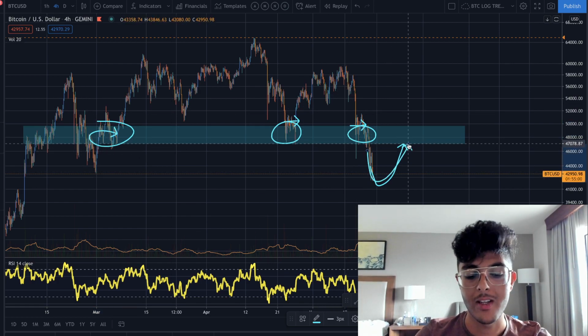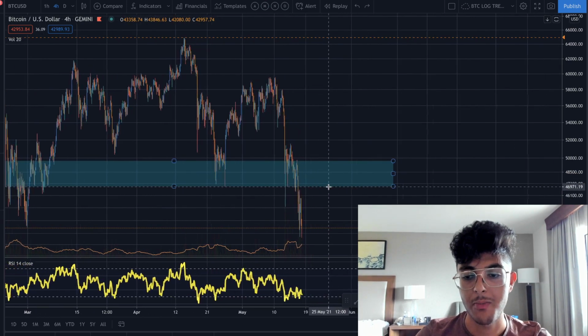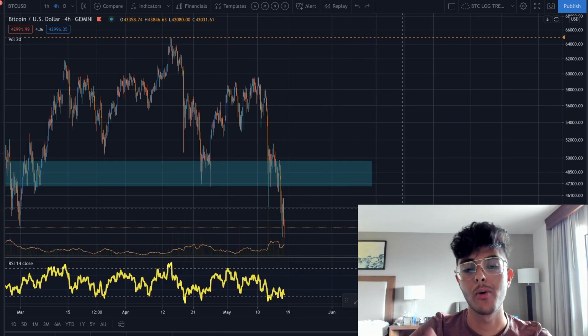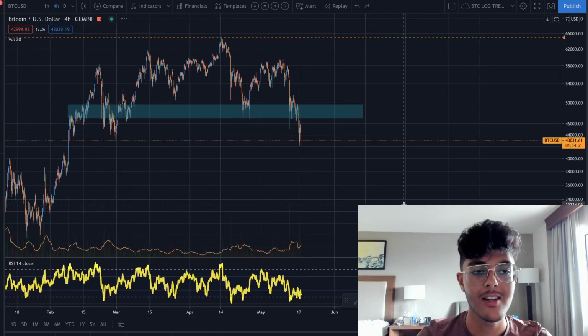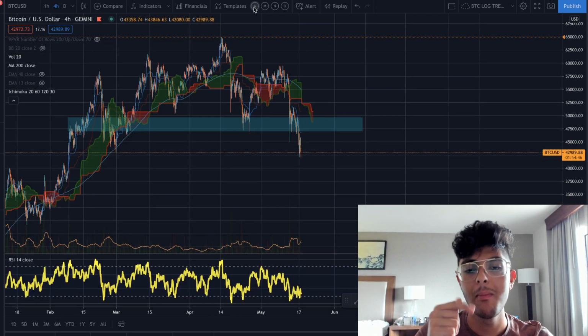So if we did end up coming up to this level, I think we can start to find some resistance there for sure. That would make a lot of sense, potentially taking us down our final leg. And I'll break down for you where that might take us. But the next thing to identify is, is there any resistance here from my own indicators? And bam, yes there is.